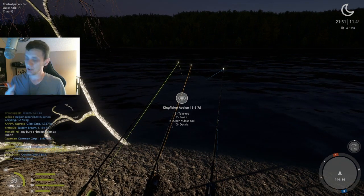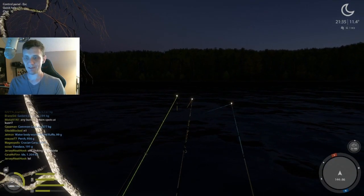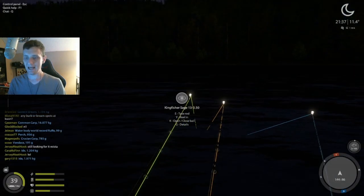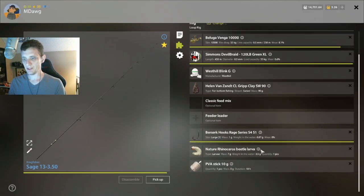So let's start with this spot. We are basically, you can cast straight out. I mean, obviously we're hitting this 12-meter hole. Sometimes I feel like I have the best luck a little bit left of straight, and I am clipped at 50 meters. And we will check to see if there's a fish on here in just a second.